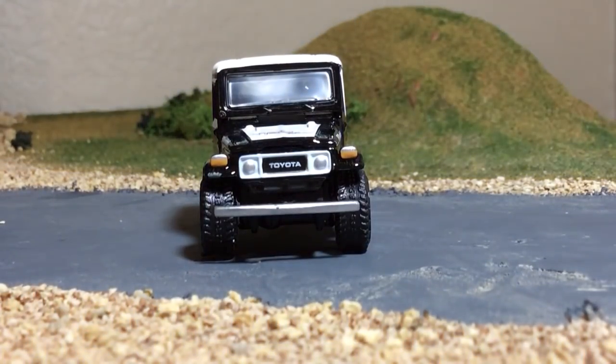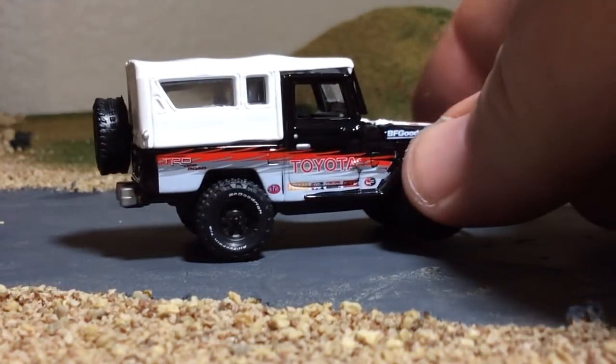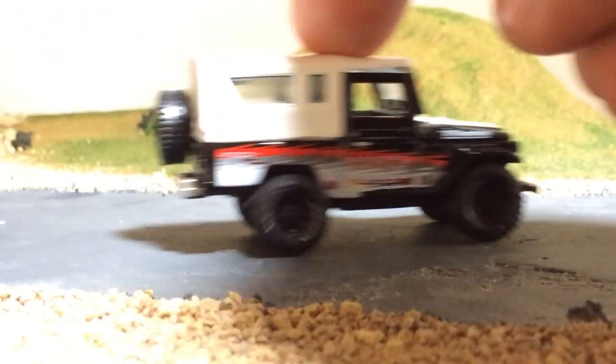So very, very cool. The black and white looks great. The silver bumper, white grille with detailed headlights, the blacked out grille with the Toyota. The turning signals on the fender look great. I like the black with the white top. I totally dig the BF Goodrich all-terrain TAs on it. Got the same tires on my Lexus.